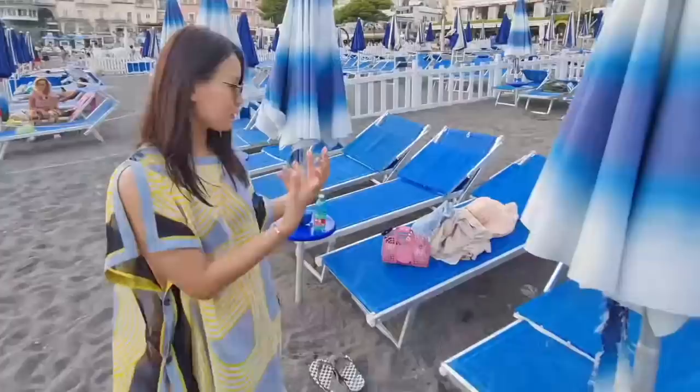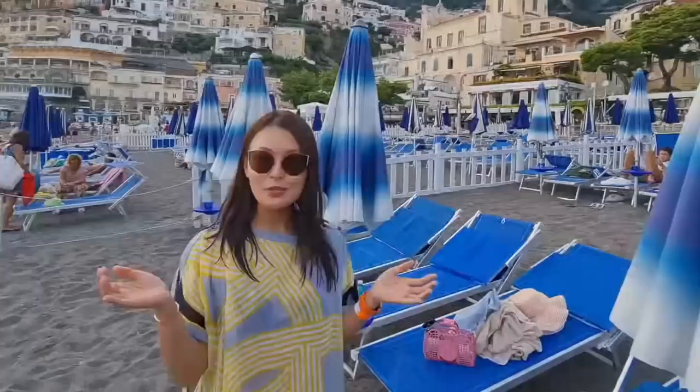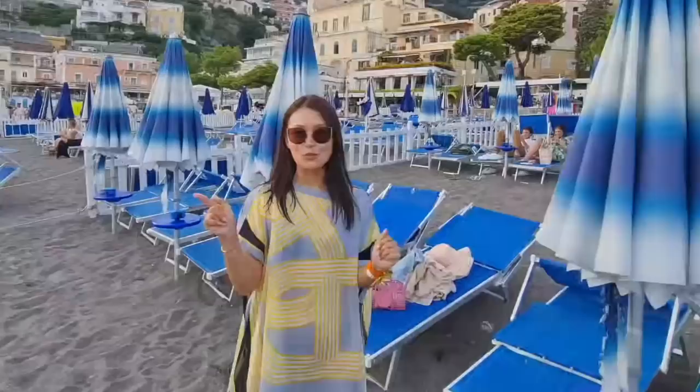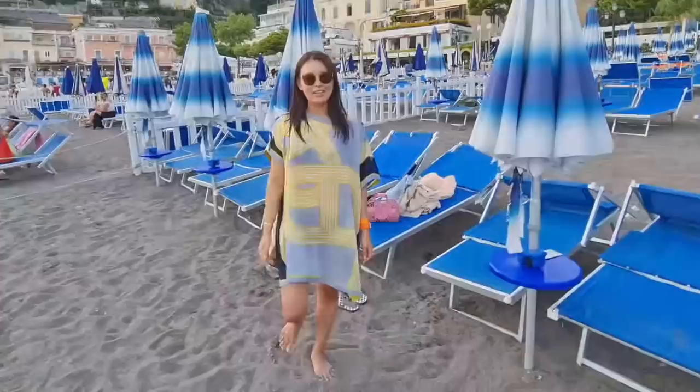60 euros. For the both of them, both of us. We got nice photos, definitely worth it. It is our honeymoon, so we had a nice time, but I don't think we need to do it again. I still love the Positano vibes, love the culture, but I don't think we need to do this again. We might just use the free side tomorrow if we want, but yeah, that's our honest opinion.